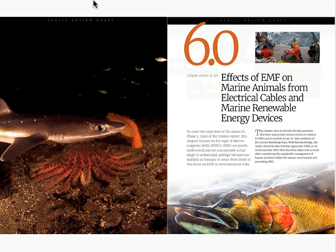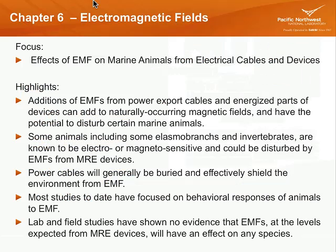Okay, Chapter 6, effects of electromagnetic fields on marine animals. A big one that's come up. It's a little bit puzzling because we have had electrical cables in the ocean for well over 100 years, telecom cables, power cables, etc. But this has become a very big thing, probably because of other EMF effects that we've become familiar with from overhead power lines and cell phones and suggestions of health concerns. So we are interested in the effects on marine animals from cables, and also energized parts of devices, of course, are putting out electromagnetic fields, though relatively small ones.